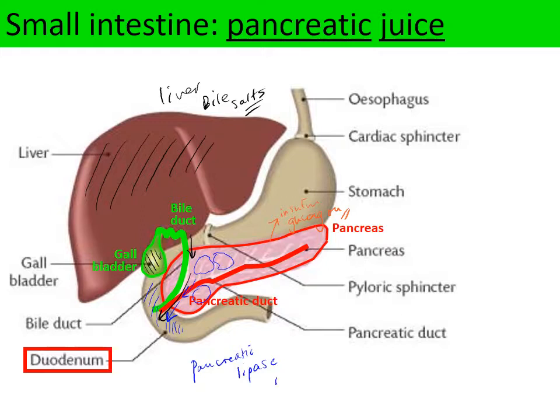Now we also have pancreatic amylase that's secreted as part of pancreatic juice into the duodenum, and we know this is going to hydrolyze glycosidic bonds, alpha 1-4 glycosidic bonds in starch, because starch is made of amylose and amylopectin.